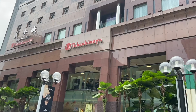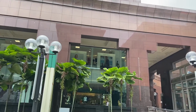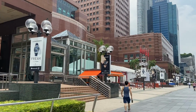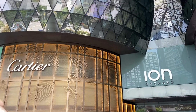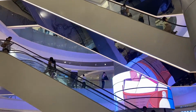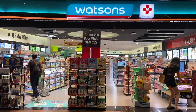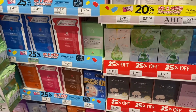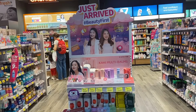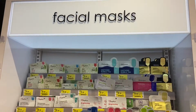This is the most impressive department store I've ever been in, and here you can find everything from good food, beauty, clothes and homeware. Then my next favourite place is the shopping mall Ion on Orchard. Head to the lower levels for beauty shops including Sephora, Guardian and Watsons. Guardian and Watsons are the main drugstores here in Singapore, and you can pick up all your K-beauty and J-beauty skincare favourites, as well as a variety of other well-known skincare brands.